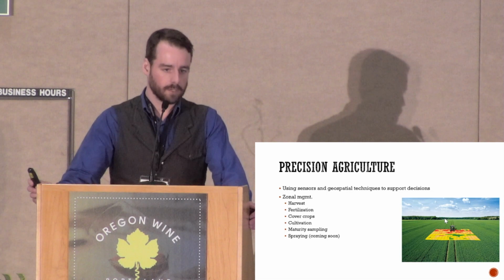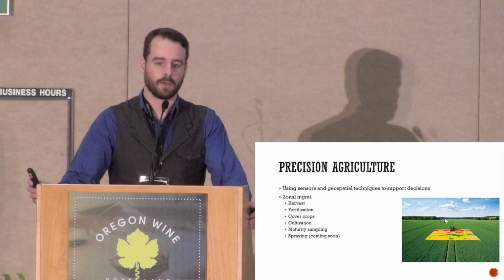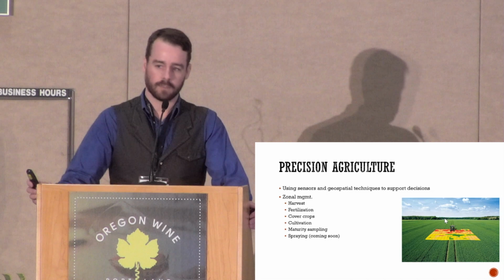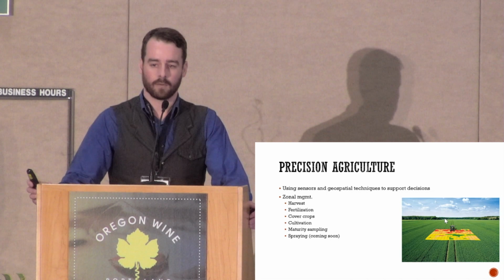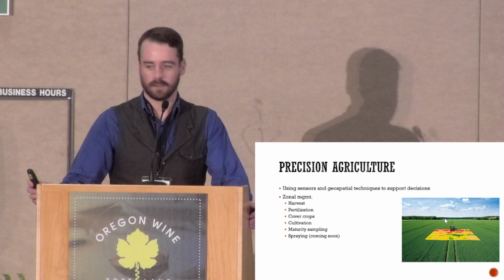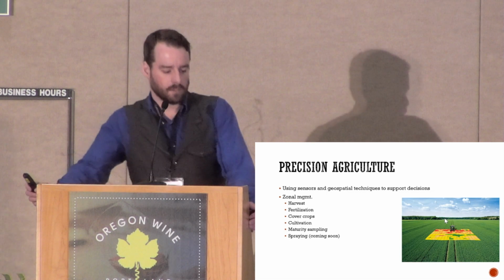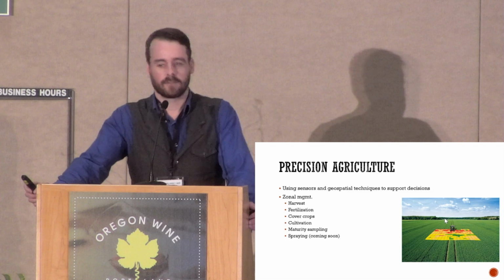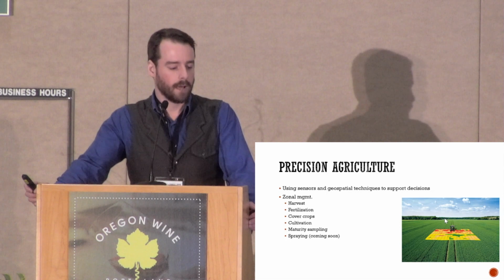Most of us that have been doing this have been using it for sort of zonal management. The most common technique that we've been using, I think, as an industry really has been zonal harvesting, which is quite easy to implement and easy to see the cost benefit of that. Some of us have also been using it for variable rate fertilization, and that's certainly gaining more popularity globally, especially in areas where you have to put nitrogen on the ground.